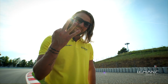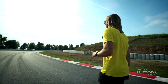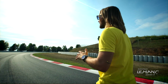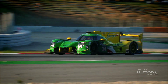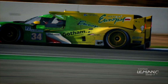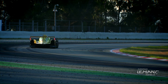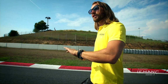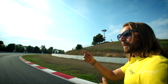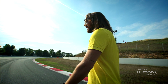Sector 1, turn 3. This corner is all about patience, all about taking the rhythm and obviously taking the right line. The thing that happens here is when there's a lot of racing going on, there's a lot of marbles coming from the tires on the outside part of the track, and that's dirt. So if you try to overtake somebody, if you try to go over those marbles, then you're lost. You completely kill the tire, you get a lot of dust on them, and for 2-3 laps, you won't be able to get them back.